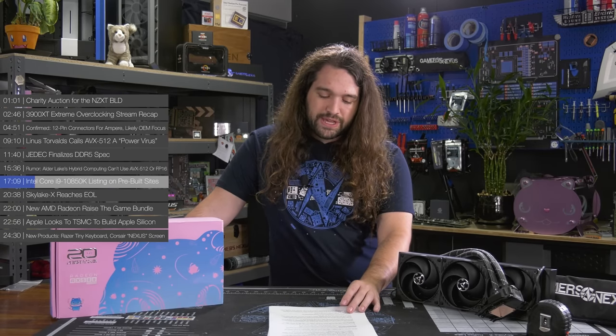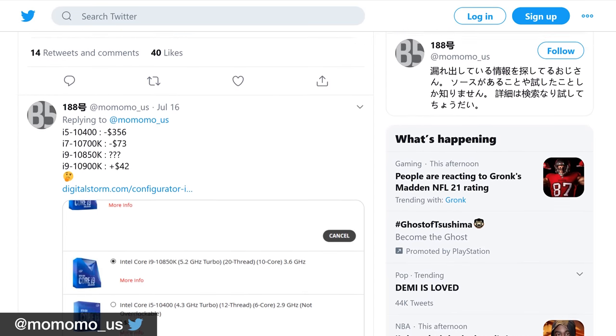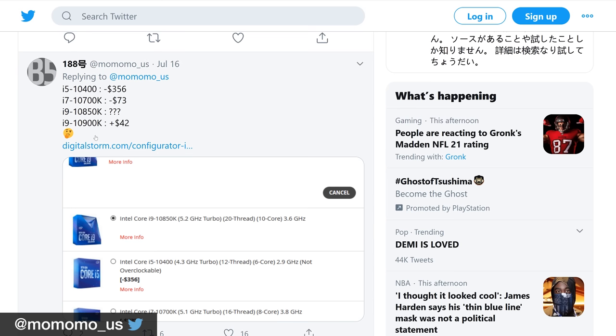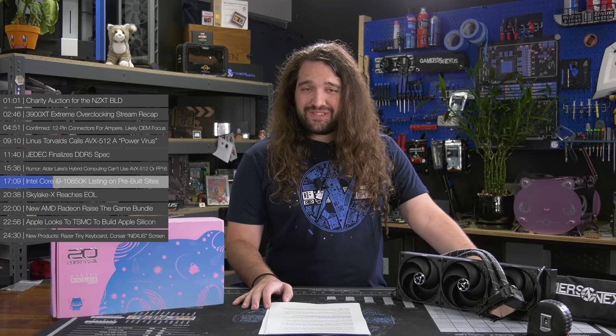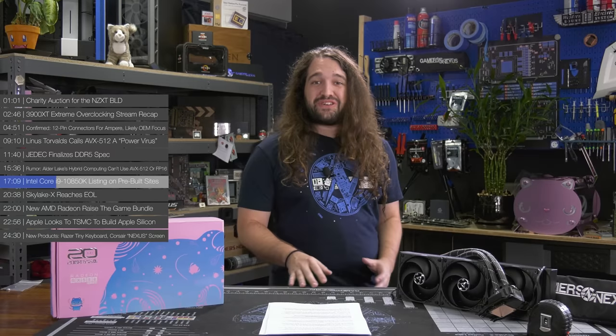We've seen the result of this in the form of a shortage of the 10900K across multiple marketplaces, lasting from the time of the release a couple of months ago all the way through today. Now, Intel seems to be trying to alleviate the shortage by releasing a new series of processors, and that might include this i9-10850K.